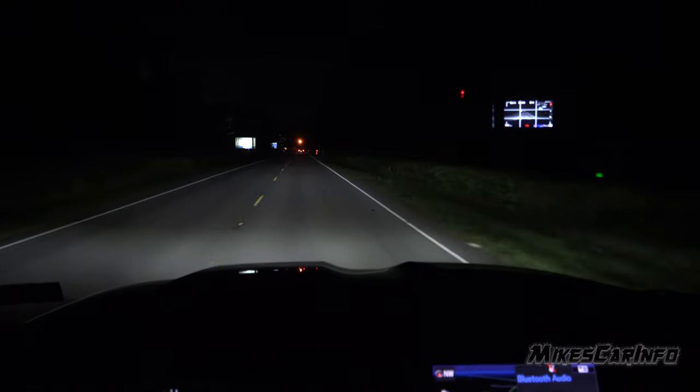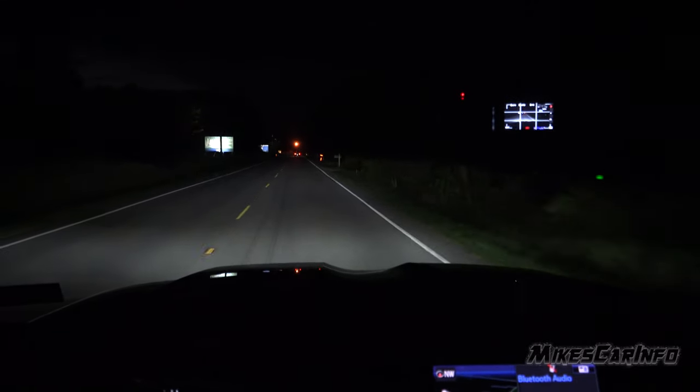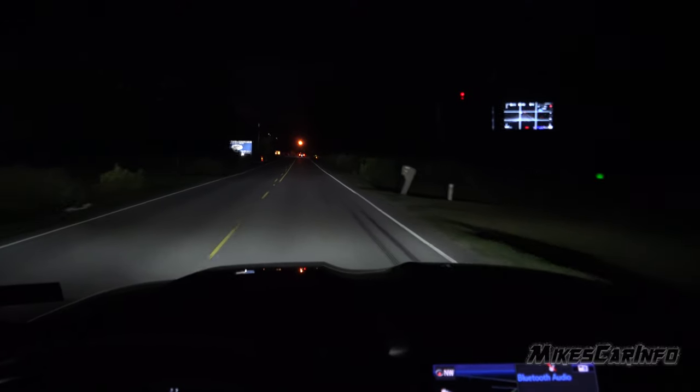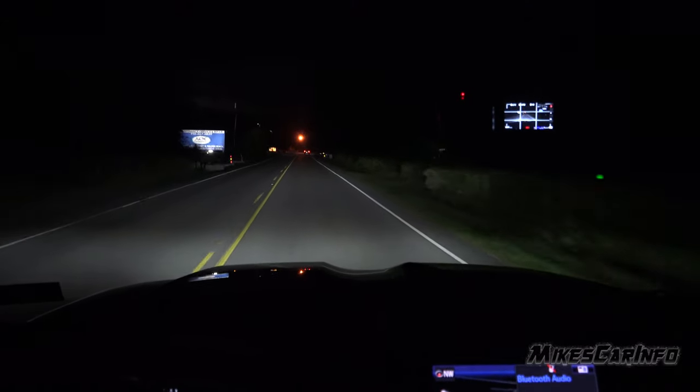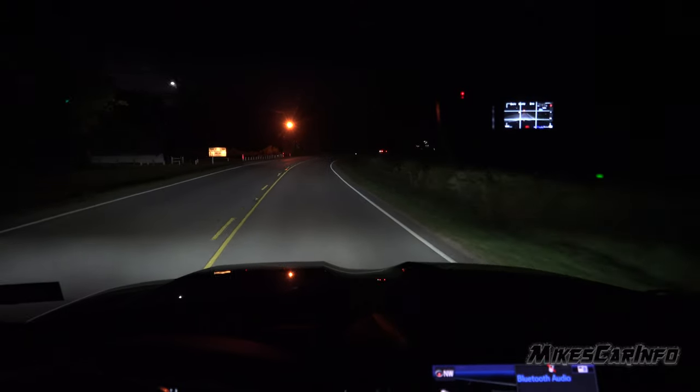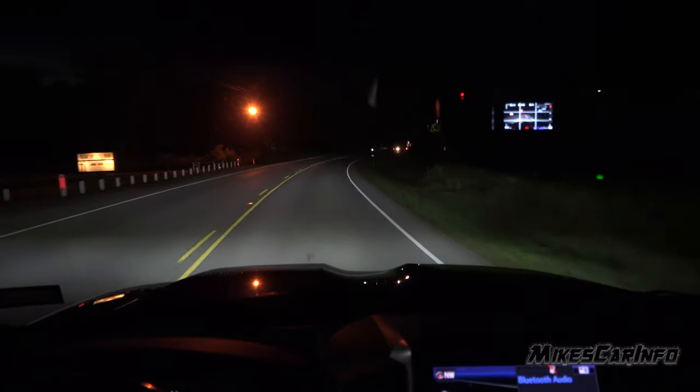Now with a higher stance off the ground, it does have really good visibility just in general, but when you have these nice bright headlights, it has a good even light from the front of the vehicle on out. It's really impressive.